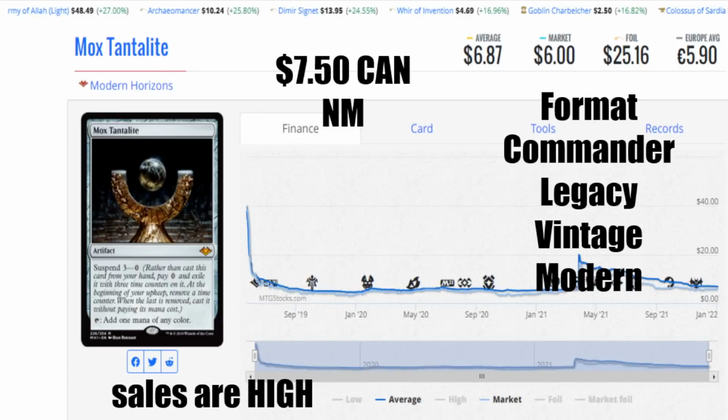Mox Opal. All right, Mox Tantalite. People have been asking me about this. Now, the sales are high. Lots of this card are moving across multiple formats. Online platforms and stuff. Now, $7.50 Canadian for a near mint copy locally. The average is $6.87. The market has it at $6 even US.